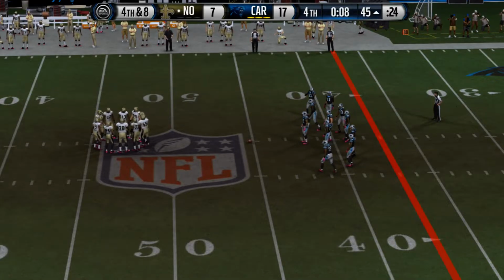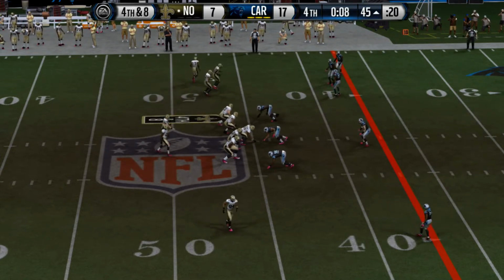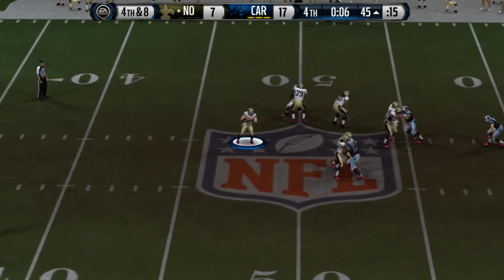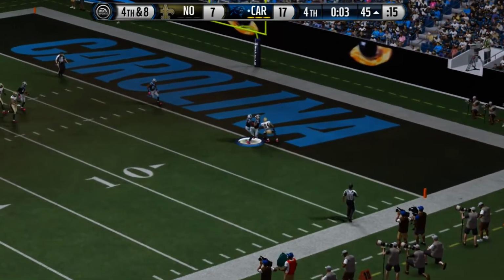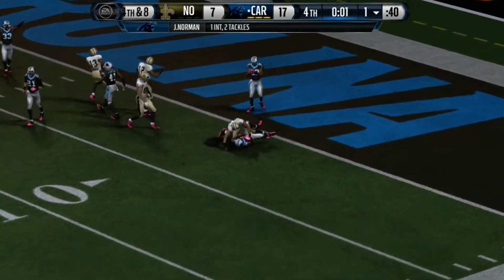They bring back out the offense to go for it. Plenty of defensive backs out on the field for this one. The Saints will take the snap from the 45. Heaving it down the field. And it's intercepted, which should all but wrap up this game.